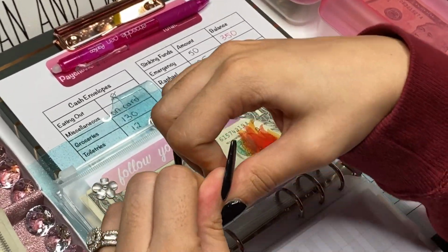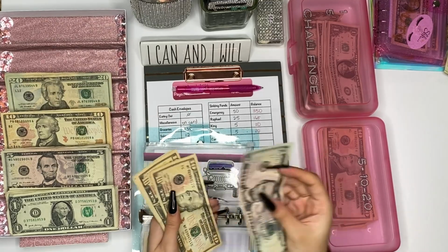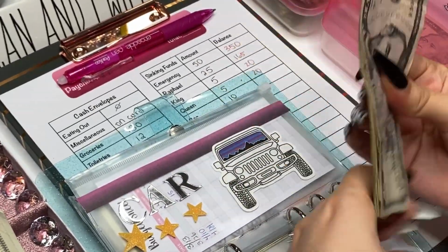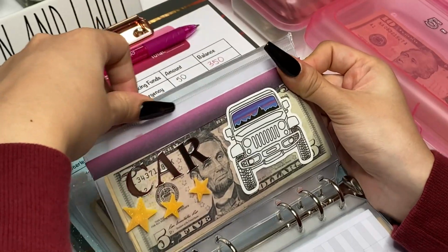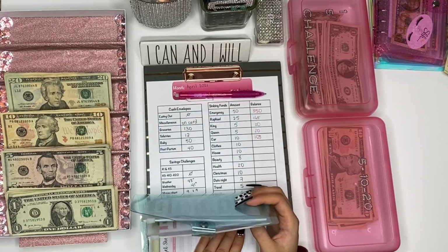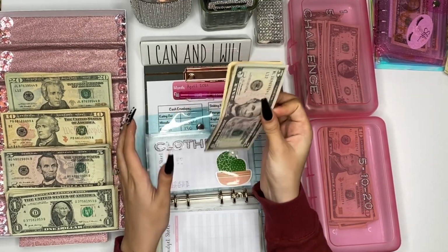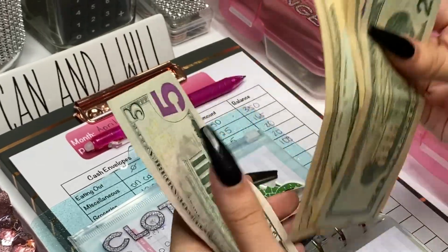Car is going to be getting $10. Car now has 20, 40, 60, 70, 80, 90, 100, and 105. House is going to be getting, it was actually clothes first. There you go. Clothes, it's gonna be getting 10. So clothes has a total of 20, 30, 40, 50, and 5.